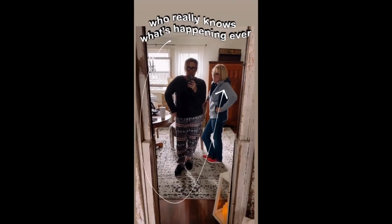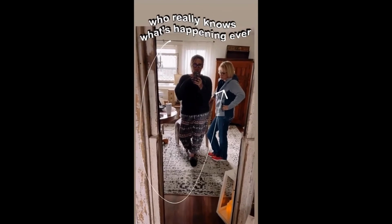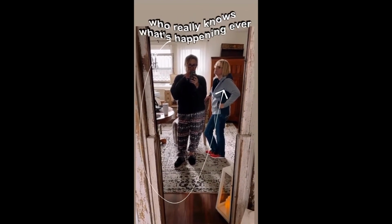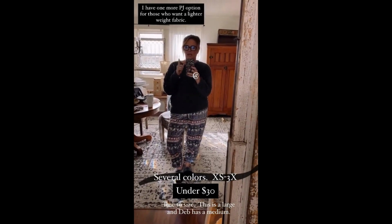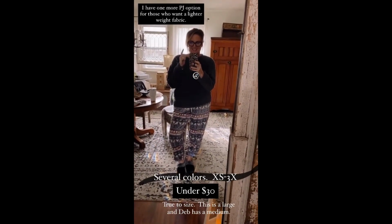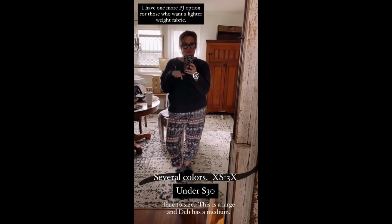Next up is this 2-piece Muck Luxe pajama set. Deb and I both have a pair. They are so soft and cozy. This set comes in several different colors. It ranges from extra small to 3X, and some of the colors are selling out really quickly because it is on sale today for under $29. This is something I would definitely scoop up.